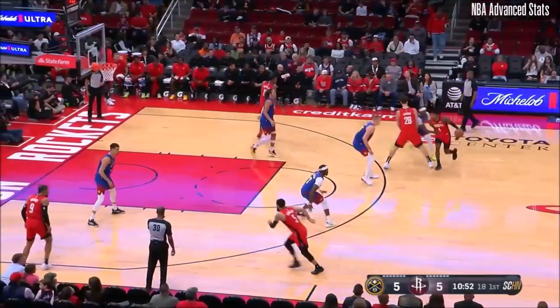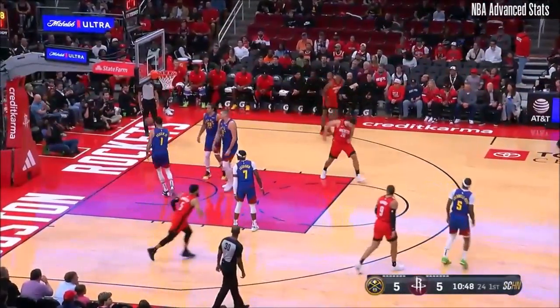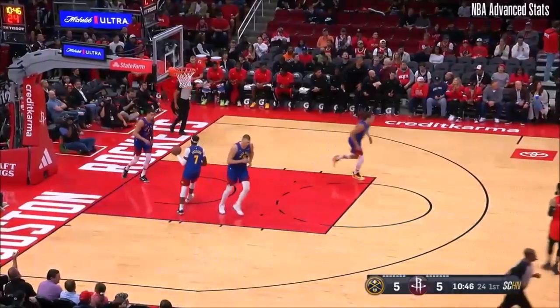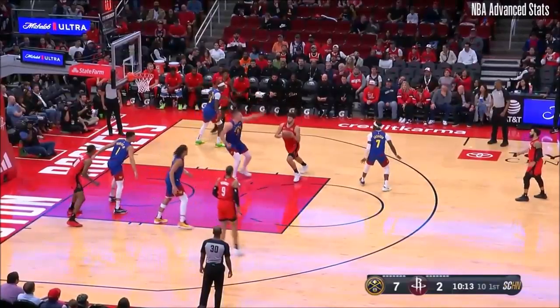He has nothing but respect for the Houston Rockets, and he said, you know, the last couple days he's just been letting his team know to come out prepared. This is not the same Rockets. Best field goal percentage team in the league at 51%.